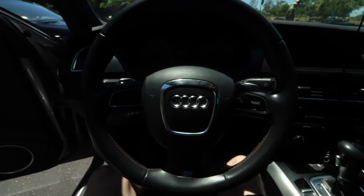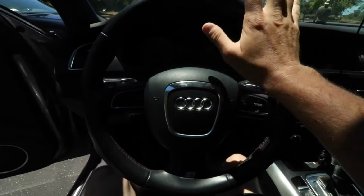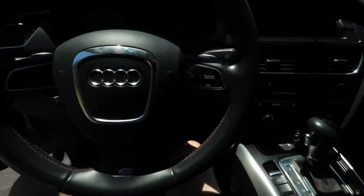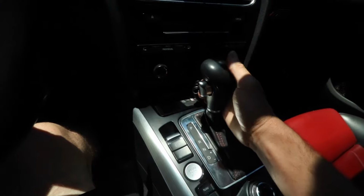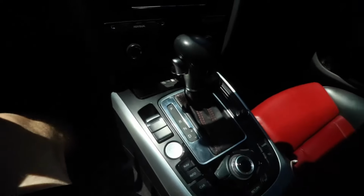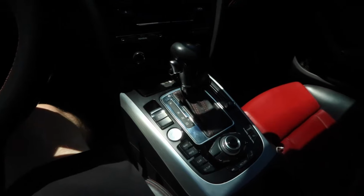So some of the major differences on the inside of the B8 versus the B8.5 is we have a rounded steering wheel. The airbag is also this kind of weird pentagon shape. And then another difference is gonna be the shifter. We have this kind of really funky 1970s, 1980s American car shifter looking thing. It doesn't bother me too much, but it is just a difference between the B8.5 and the B8.